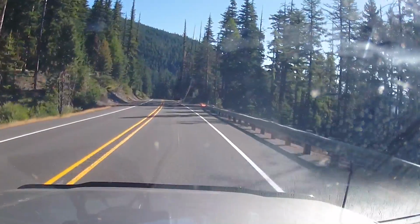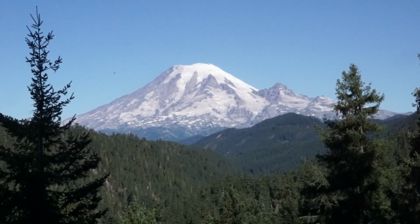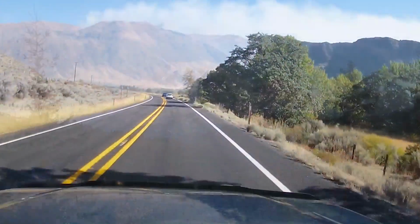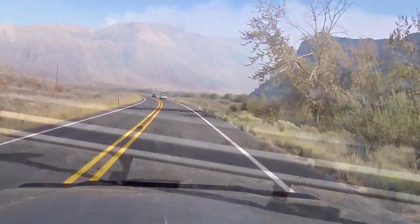So I finished this and started driving up north, and my goal was to go up to this hike in National Forest lands near Wenatchee. By the way, that was Mount Rainier on the drive out.